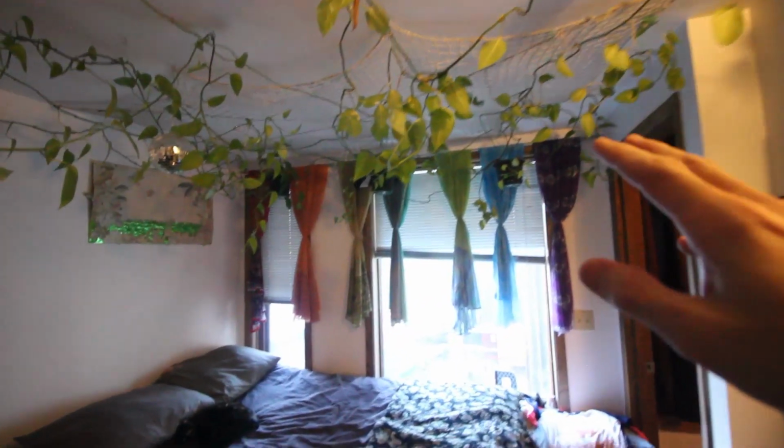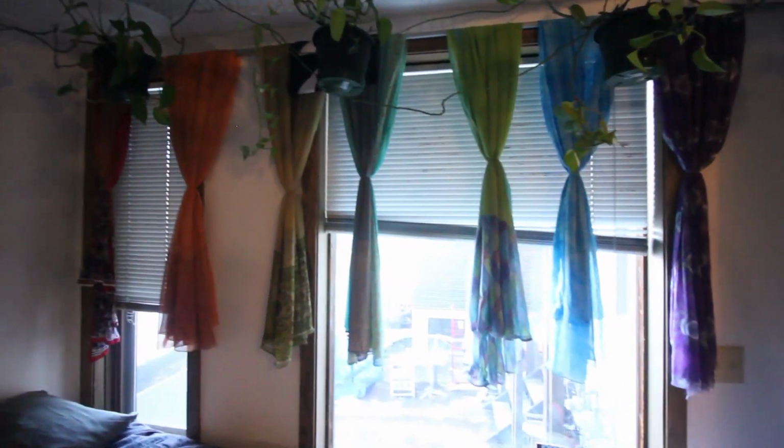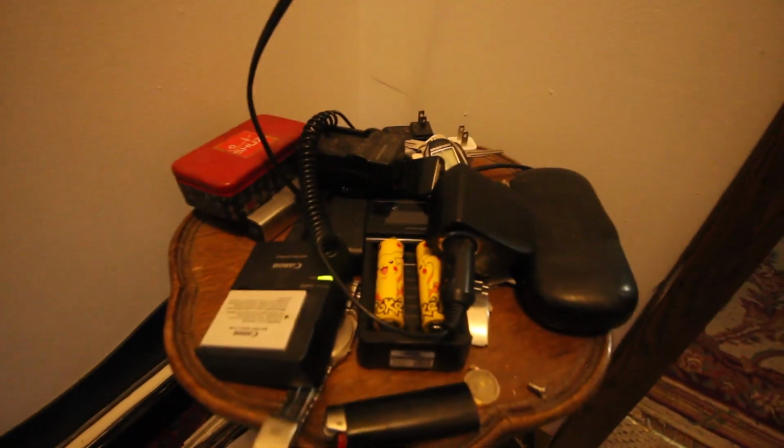So, the plants were given to me. Those pieces of fabric I collected over the years. I can't really count those. We can start over here. So this little table is cute. I found that. That's where I keep all of the stuff that's charging. I think of it as my charging station.